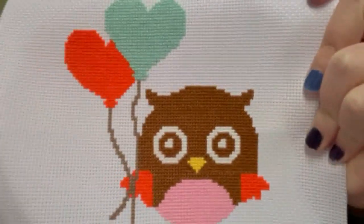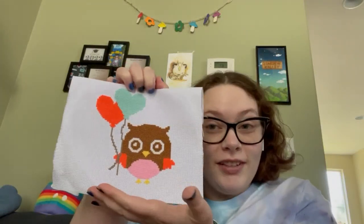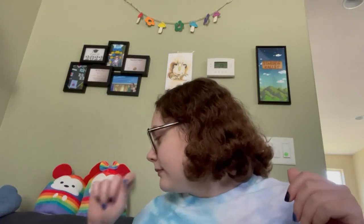I haven't finished this at all because it's a weird size. It wouldn't really fit in a frame well. It was also very close to the edge. It wouldn't really go in a hoop. It's just a weird size. It's so cute. I did it around Valentine's of 2020 because I love owls. It's just so small and cute. Love this one. Love that one. I'm just gonna grab them and talk.